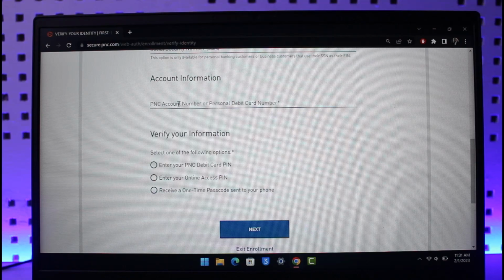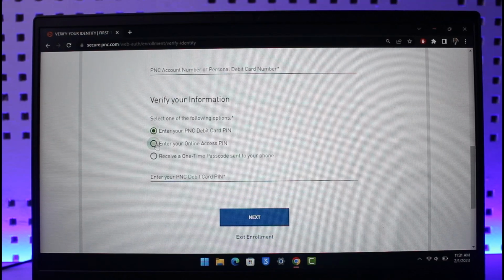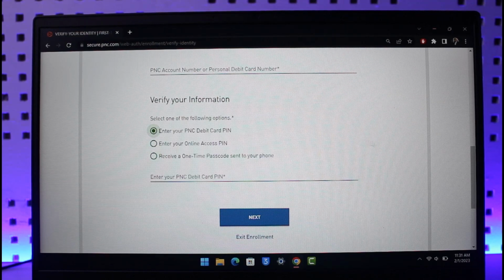Now after that, it says verify information. Select one of the following options, which is your PNC debit card PIN, or enter your online access PIN, or receive a one-time passcode sent to your phone. Whatever else is convenient for you, you just want to make sure to follow the instructions accordingly and just hit next.